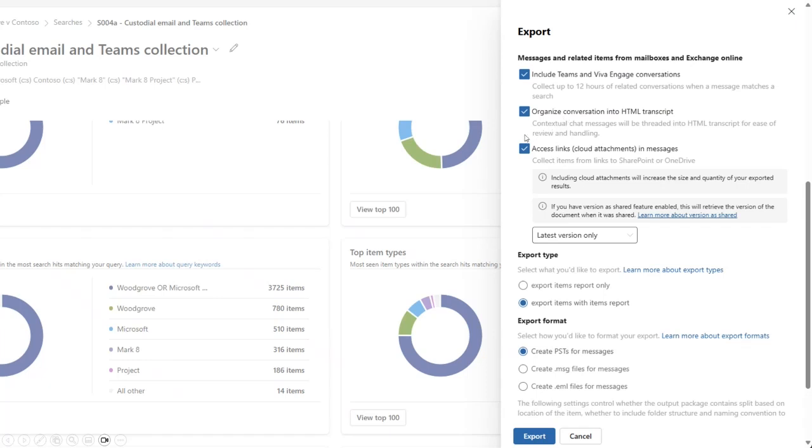Of course, we still have the ability to support cloud attachments that we have in eDiscovery Premium. And if you have version shared enabled, that will also work. But now, once again, you can get the recent 10 versions or the recent 100 versions when it comes to cloud attachments. When it comes to direct exports, we can get the item report or the items with the item report. And we can also get your emails in a PST, .msg, or .eml format.